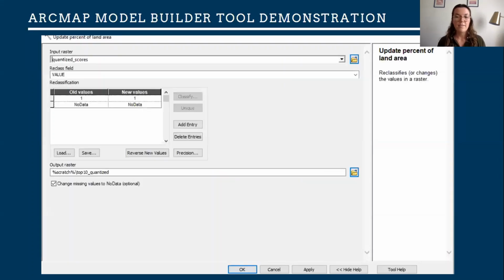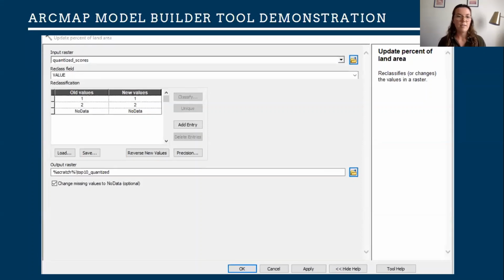You can choose any increment of 10% to retain. So all you have to do is add an entry to increase the number. So if you add an entry and put 2 in both the old values and the new values column, you would retain 20% of the land area, and 3 would mean 30%, etc.